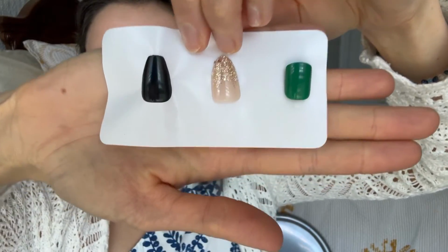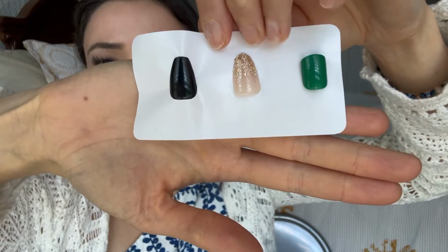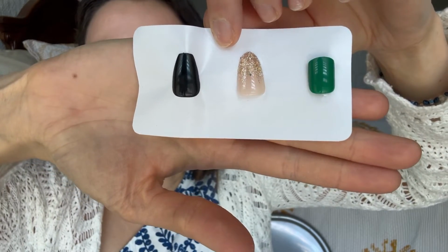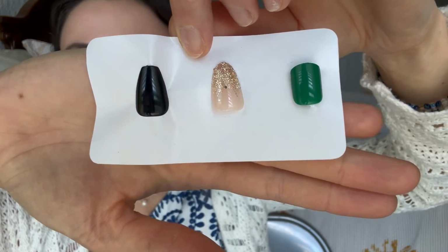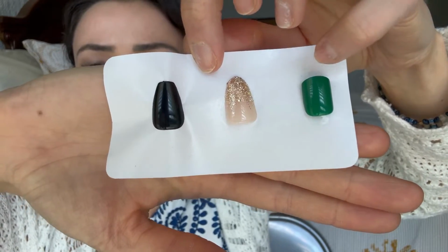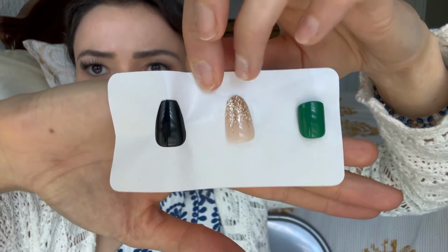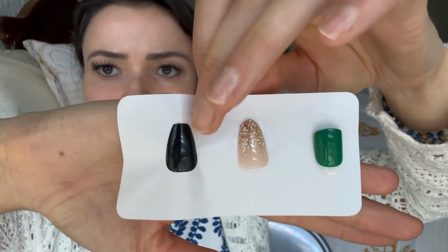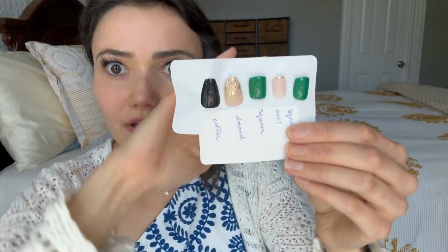So here's again what they look like, not on my nails, but on a piece of paper. So you have the squoval in the middle, the almond, and then all the way on the left, the black is going to be the coffin shape. So you can see that the squoval is much more even in the width throughout, and then the almond and the coffin are much more tapered. The almond is the pointiest in the front, whereas the other two are more flat in the front shape. So hopefully this helps you guys get an idea of the kind of nails you might like and the kind of shape that you want to buy.